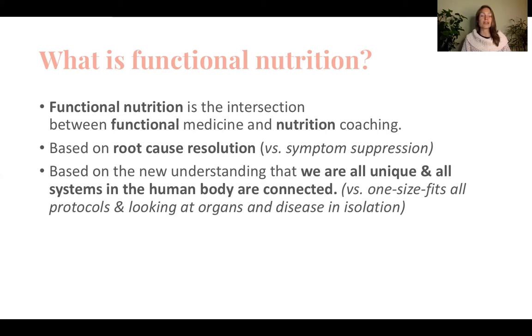And in functional nutrition, there's a model that looks at three main root causes that contribute to any dysfunction, disease, dis-ease in the body. And one of those main roots that always must be addressed is gut health. So it's looking at our digestive function as well as the health of our gut microbiome. And then functional nutrition is also based on this new understanding that we are all unique and all systems in the human body are connected, versus a one-size-fits-all protocol and looking at organs and disease in isolation. So it's really embracing this concept of bioindividuality and finding out what's true for the individual and then helping them to get better.